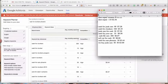This is the one we did for clunkers. And cash for clunkers, cash for junk cars, okay, cash for your car, cash for cars, sell your car, cash for cars, we buy junk cars. So we definitely have enough searches here. I feel like we could keep drilling down deeper within these, but I think you get the idea, and I don't want this video to go on for hours.